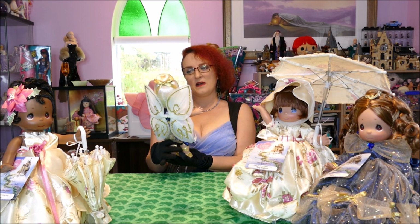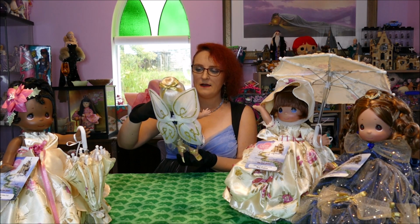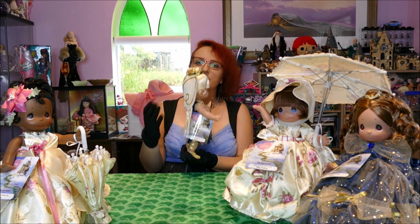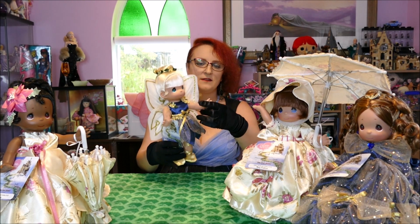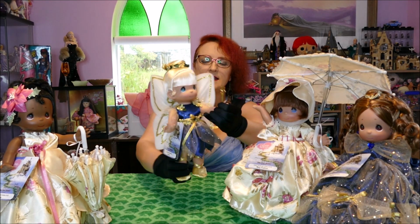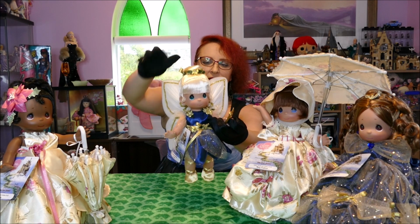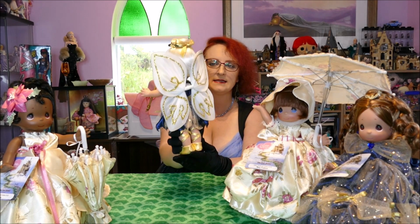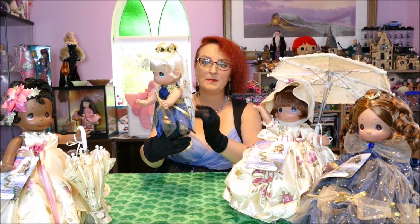But there is something about her that keeps on drawing me. Even now, I'm drawn to her look. I don't know whether it's the innocence and the fairy with it. Have a look and see what you think. I know there's a lot of people out there that love Tinkerbell. So she's got a wand. Her hair is done up in a little top knot here. She's got a little ribbon around that with flowers, all, of course, in the 50th anniversary colors. Her wings are attached via Velcro to the back.